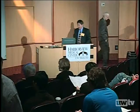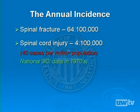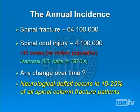Thank you, Bellabarba. So my talk will be focused on acute spinal cord injury. How do we manage it at this time? The incidence of spinal fracture is about 64 per 100,000 population, and spinal cord injury occurs in about 4 per 100,000 population. This is from the old national spinal cord injury data back in the 1970s. We don't know if there's been any change over time, and it's also estimated that neurological deficit occurs in about 10 to 25% of all spinal column fracture patients.